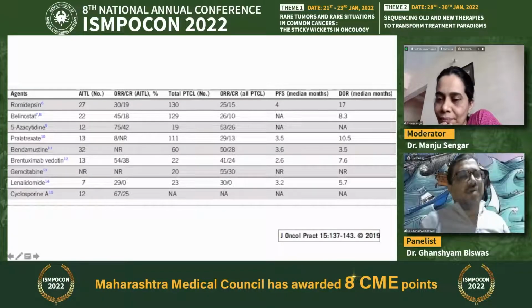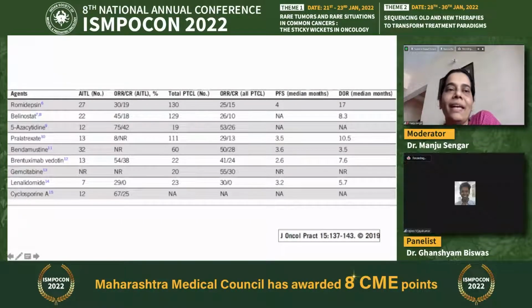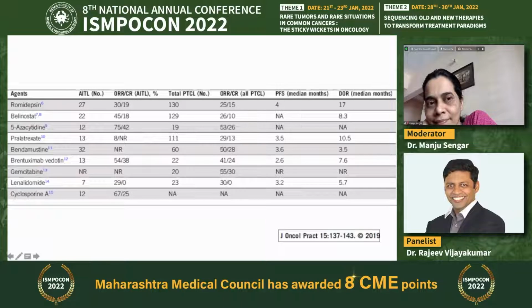No, Manju, I don't have much experience on that. So I would like to ask Pankaj sir, using cyclosporine along with CHOP, are you giving it as a single agent, or you start along with CHOP and then stop CHOP and then continue cyclosporine? What has been your practice?